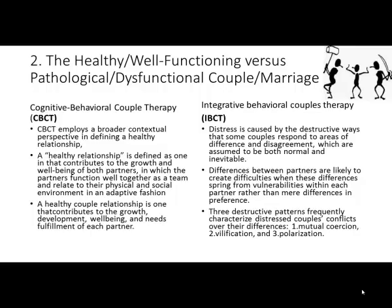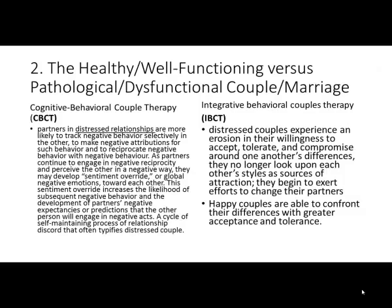Okay, let's go to the next slide. Happy couples in integrative behavior therapies are able to confront differences with greater acceptance and tolerance, so they can deal with the differences and accept them. In cognitive behavioral therapy, distressed couples are stuck around negative behaviors, what they call sentiment override. Once you get into a negative cycle, you get stuck in it and you only see the negatives, and you respond to the negative. So when the partner offers you a positive, you give back a negative because you don't trust it. If you hand out cold pricklies the whole time, you'll get cold pricklies back. You need to give out more warm fuzzies than cold pricklies, is a way of talking about it.